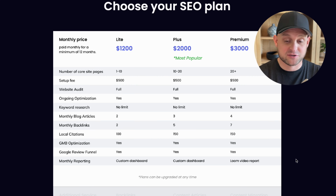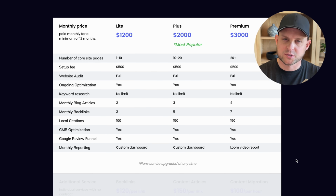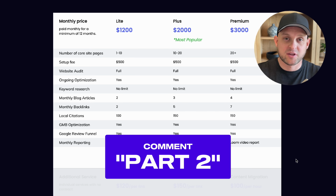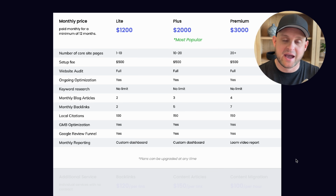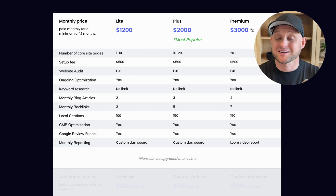But if you can get them to stick around for 6, 9, 12 months, that's going to give you enough time to show results, and then they're going to want to keep you around for longer. Now, I don't want to go into further detail about these other deliverables and what happens in each of these packages because we will go over this in part 2. But the most important thing to note is you should have your packages laid out like this, and then you can calculate your expenses and your margins, because the goal is hopefully most of this you'll be able to outsource so it gets done right and so it doesn't use up too much of your time.